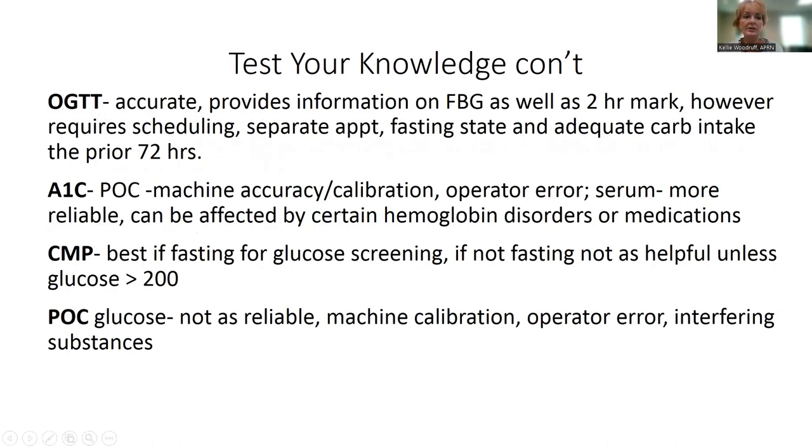So an OGTT, I have always loved OGTTs. They provide a lot of information. They give you your fasting blood sugar, as well as a 2-hour mark. The problem that we have with OGTTs is they require a separate appointment usually because your patient rarely walks into the office fasting and is willing to stay for 2 hours for the test. In pediatric world, we don't do many of these anymore for those reasons because we found a lot of our families won't come back for their scheduled testing day.